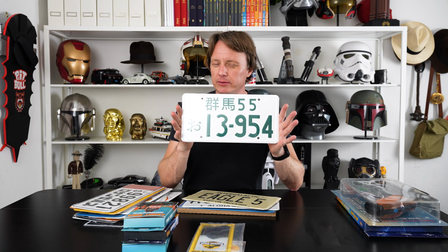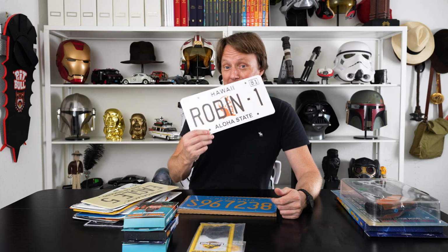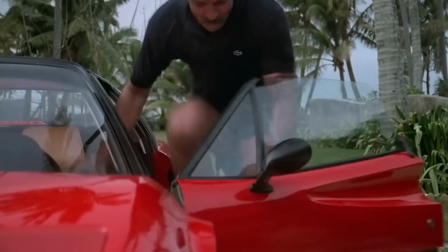Initial D, which I don't think there's a live action, is there? So this is a real world version of the cartoon car or anime. Another classic, Spaceballs and Magnum PI. So now you just need that Ferrari 308 GTO.